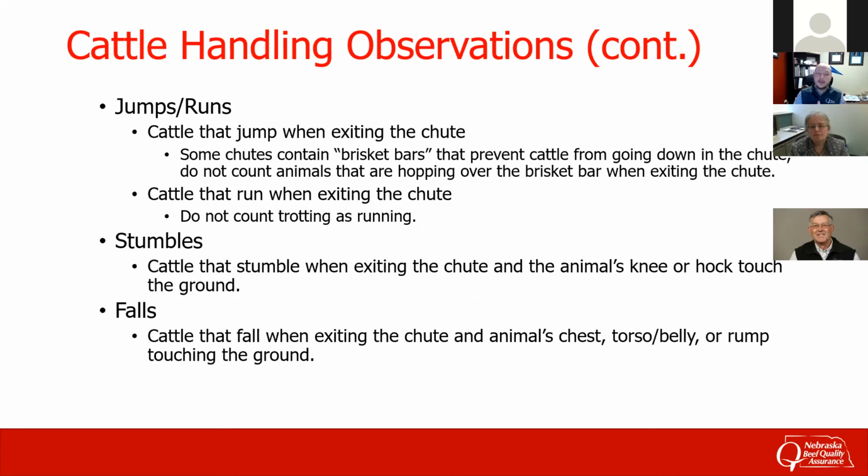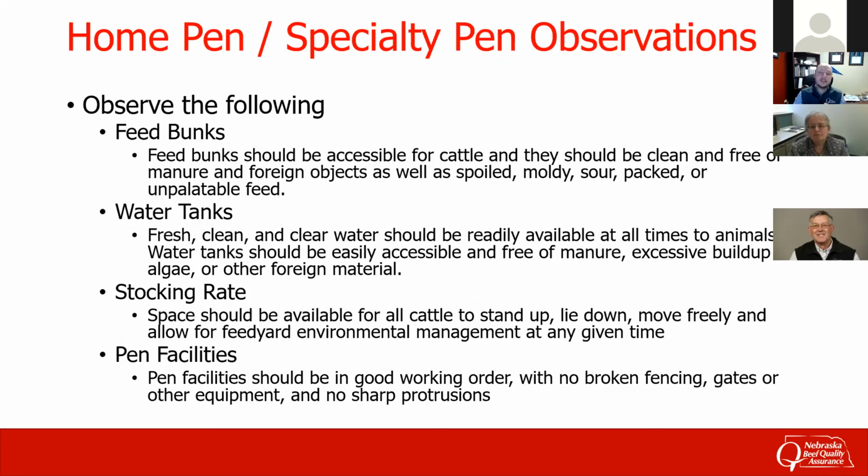Jumps and runs are also audited. Stumbles is if the knee or hock hit the ground, and falls is if the brisket or belly hits the ground. Observations that I was talking about that they will be looking at in the pens is feed bunks.